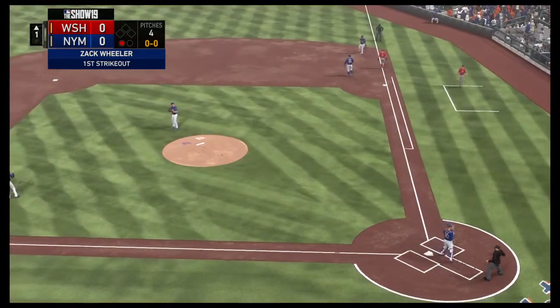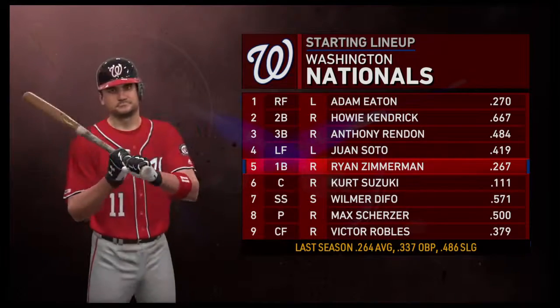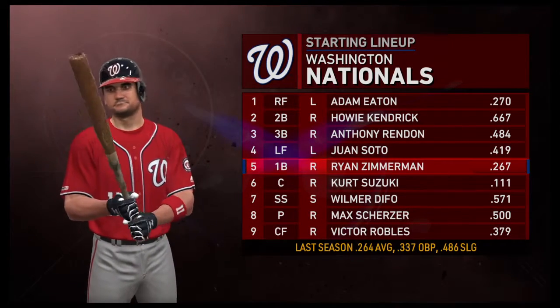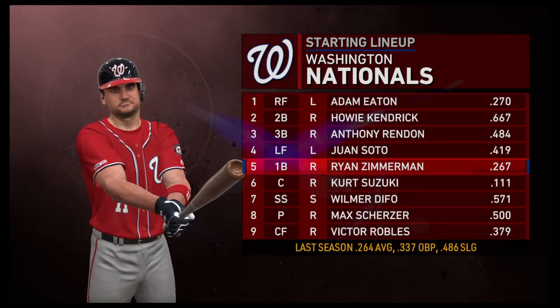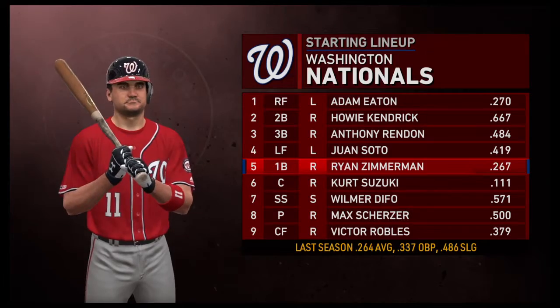And here's how the Nats line up in this one. Thoughts, Stan? Who stands out? Yeah, Matt, I'm really excited to see what Ryan Zimmerman has in store. He comes into this one having taken the starter deep in 3 prior at-bats. That's a pretty good indicator that he likes facing this guy, and he sees the ball well out of his hand. He could be in for a big game.